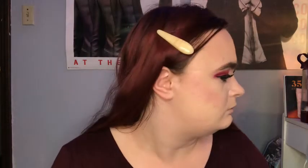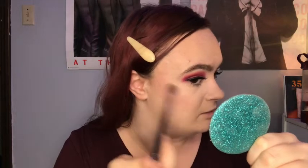Take that on the Cupid's bow a little bit. This is definitely a good affordable highlighter if you need one that's not too expensive.